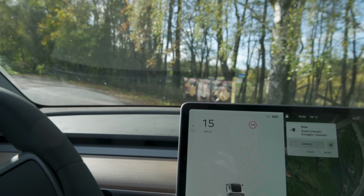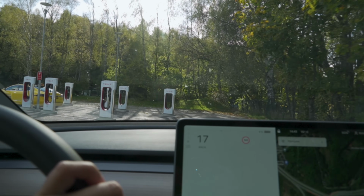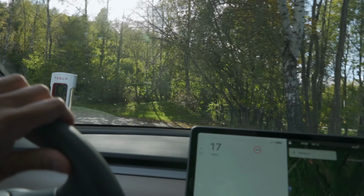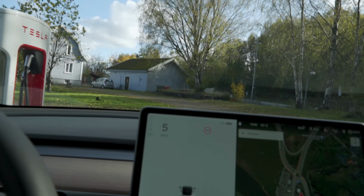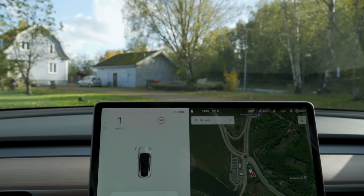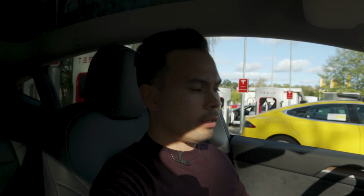So let me know in the comment section down below, guys. Is it Kungselv, as in King's River? I think so. But okay, let's go ahead and connect to the charger here. Oh, I almost hit that. Okay, 4% battery. It's now 14:43. That is the time.